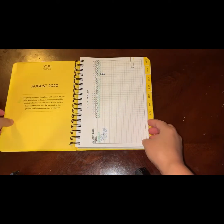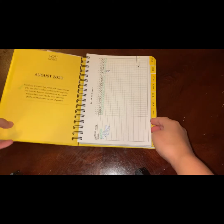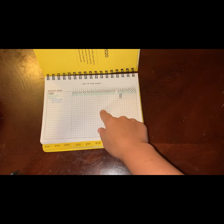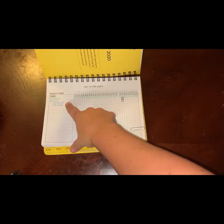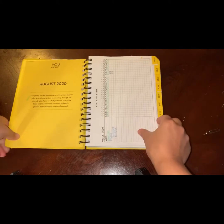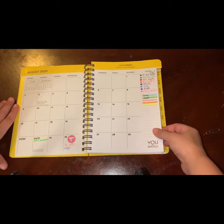and then of course you start at August of 2020. It gives you a cool little quote, and then when you pull it to the side, you can get in the habit of doing anything that you want to do every day or every week. Just put what it is you want down. For me, I put walk, exercise, work on my blog, post on Pinterest and YouTube. And then you turn the next page and it shows the whole month of August.